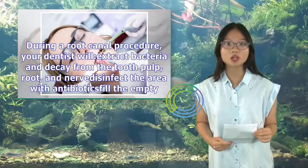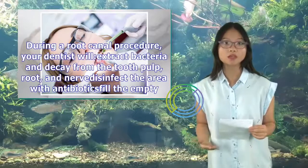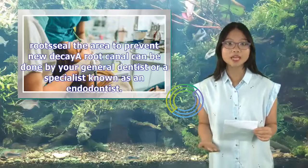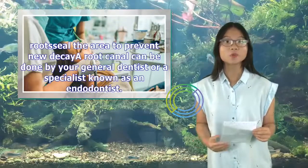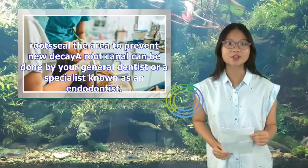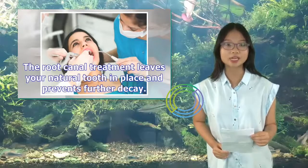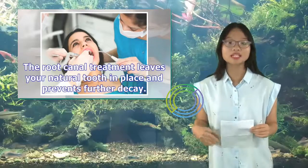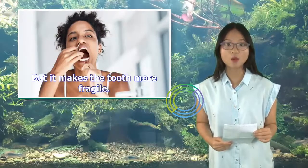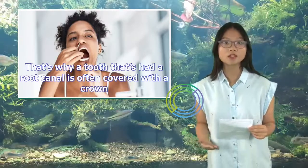During a root canal procedure, your dentist will extract bacteria and decay from the tooth pulp, root, and nerve, disinfect the area with antibiotics, fill the empty root, and seal the area to prevent new decay. A root canal can be done by your general dentist or a specialist known as an endodontist. The root canal treatment leaves your natural tooth in place and prevents further decay, but it makes the tooth more fragile. That's why a tooth that's had a root canal is often covered with a crown.